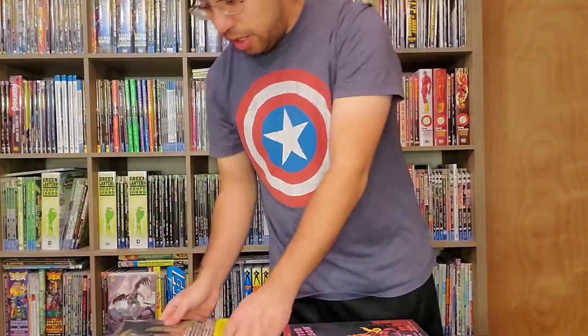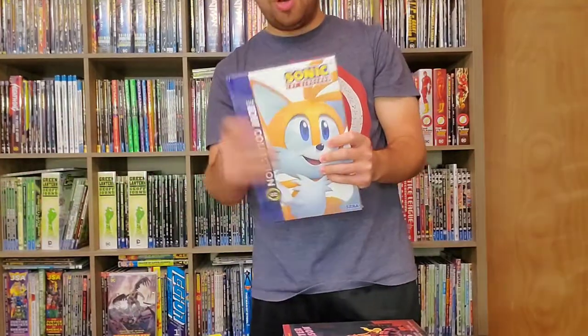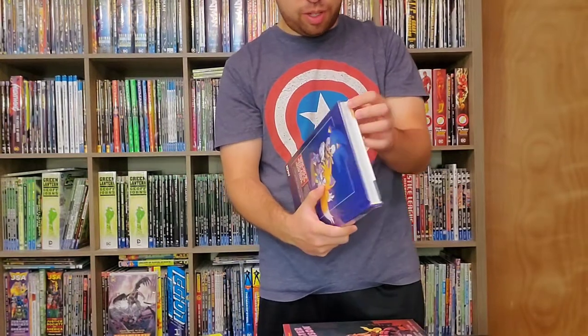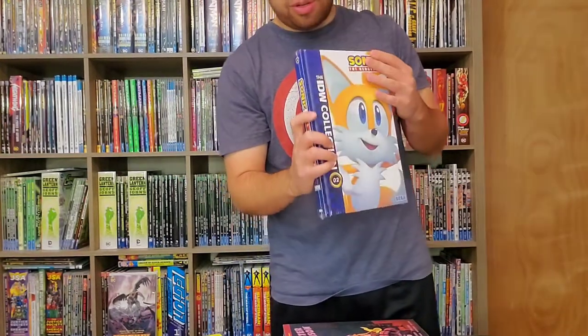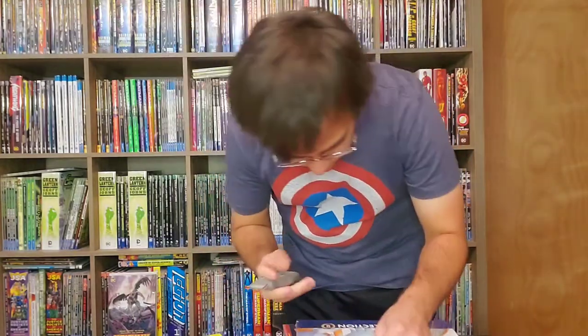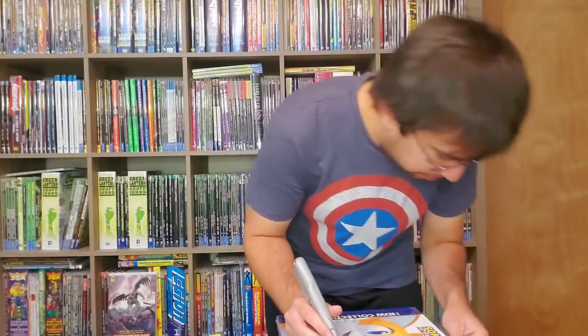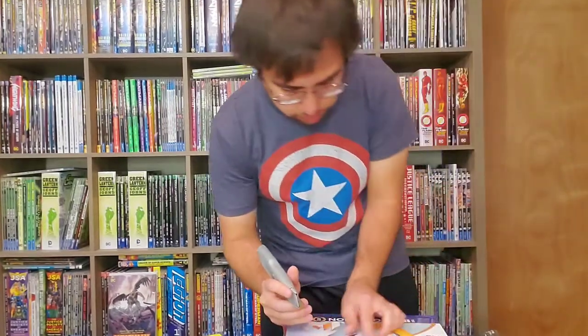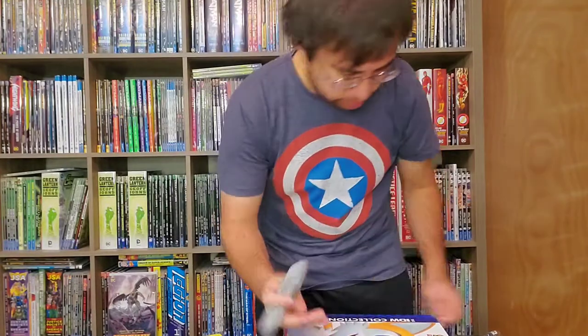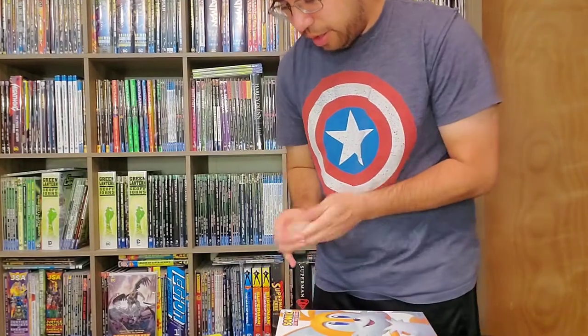Okay. What's next? Hey, I saw this on top of all that when I opened it. This is actually not damaged, which blows my mind. The Sonic IDW Collection, Volume 2. Yeah, that was trippy how this is not damaged. Anyways, let's open this one. This is really tight plastic though. Come on. There we go. Got it. Yeah, Tails on the cover.